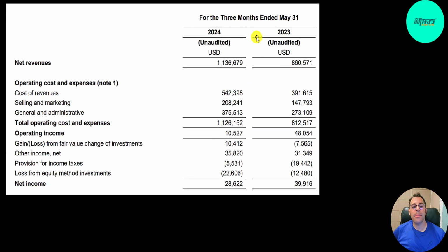Here's their latest income statement, the 3 months ending 5/31. Revenue is up from 860 million to 1.1 billion, so a big improvement from last year. Cost of revenue is a little less than half, 540 million. Marketing 200 million, G&A 375 million. So total expenses 1.1 billion. So even though their revenue is up a lot, their operating income is down a lot. It went from 48 million to 10 million. Net income 29 million, that's down from 40 million. So bottom line, doesn't look that great.